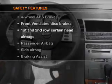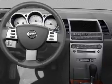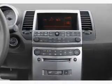And for your peace of mind, the following safety equipment is included. Front ventilated disc brakes, passenger airbag, side airbag, curtain head airbags.